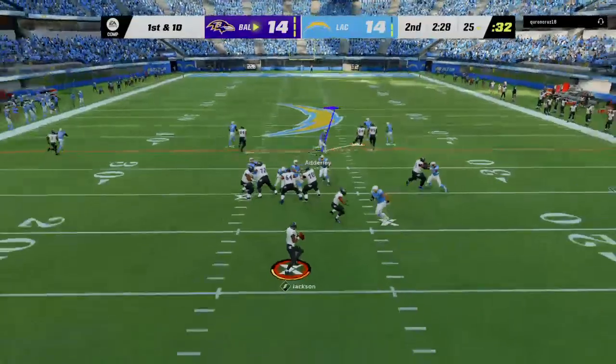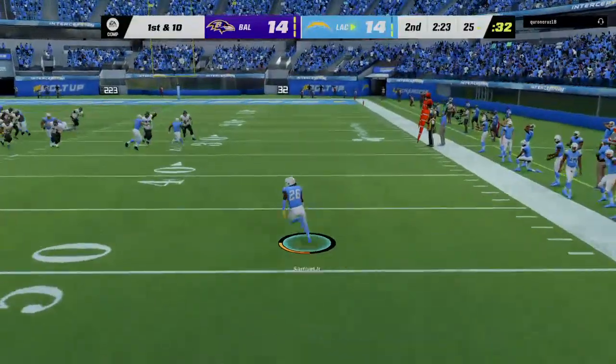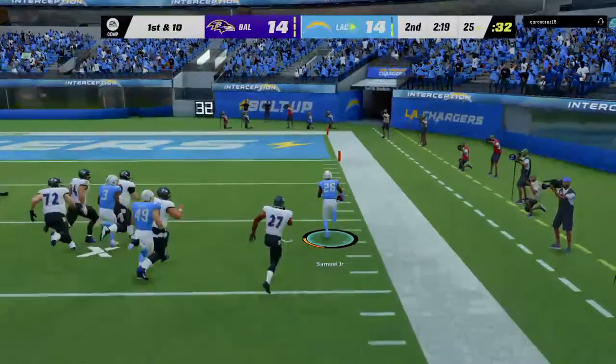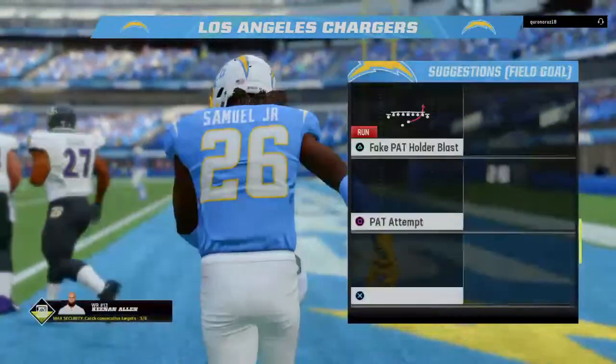Play action. Now Jackson. That's for Bateman, and it's intercepted. Picked off by Asante Samuel Jr. 30. 10. And he brings this one back. It's a pick six and a Charger TD.